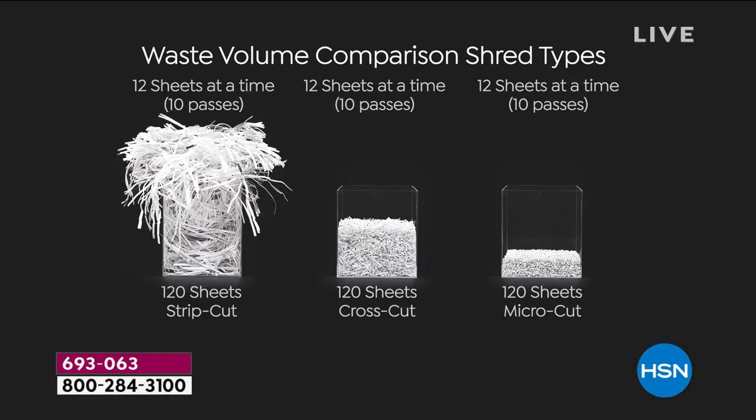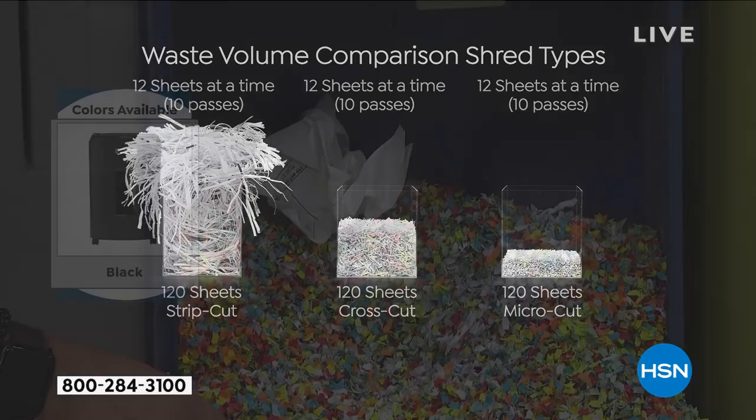If you were to throw away a bunch of that strip cut, by the way, look at this, it's overflowing. I mean, it makes a huge mess. Cross cut, it's about half that. Micro cut, it's just a fraction. So you're emptying the bin a lot less. Yeah. And the thing is, you see right over here, this one piece of paper that I threw away, because I cut a corner, I got lazy. Look how much space this one piece of paper takes up.